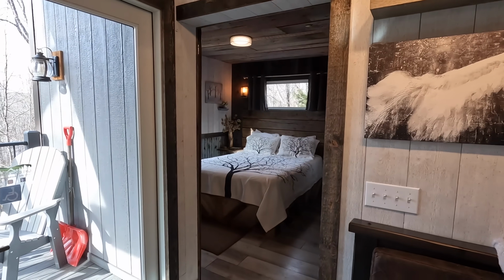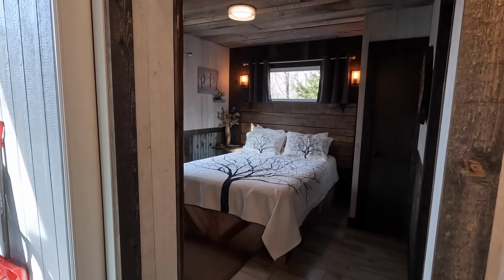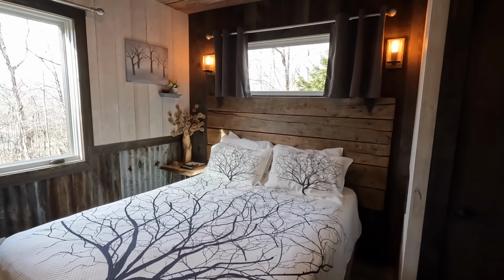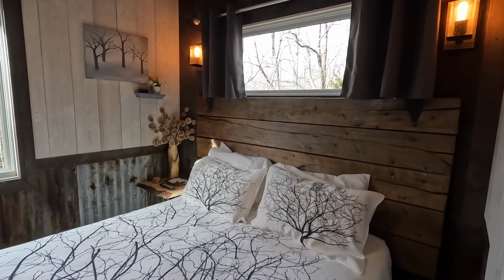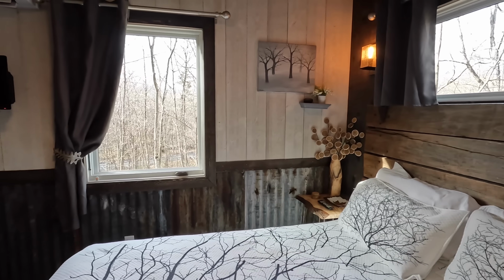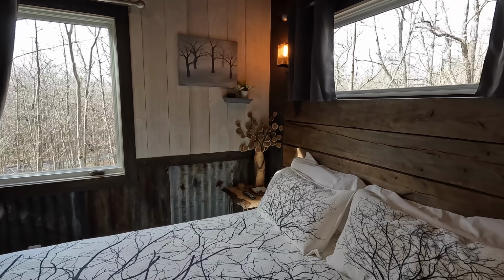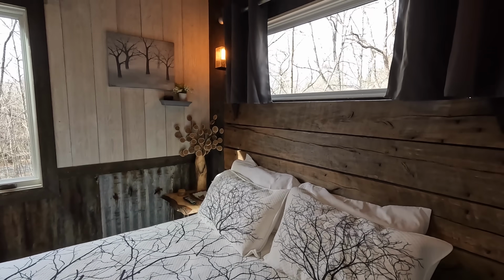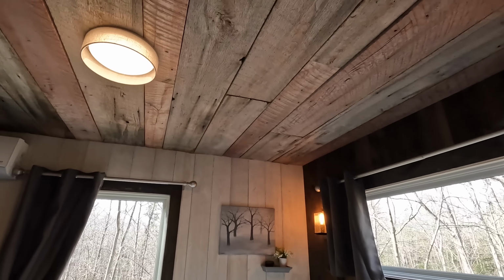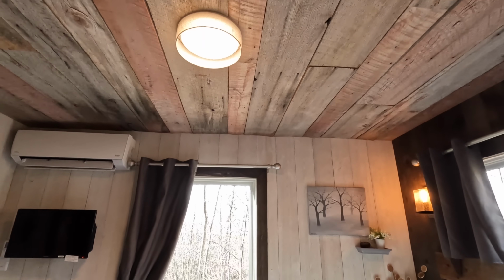So you've got one bedroom back here. Yes, this is the master bedroom, and it is on the ground level floor, and it is handicap height as far as the bed height for people to easily access if they are wheelchair bound or handicapped. Really nice woodwork though.